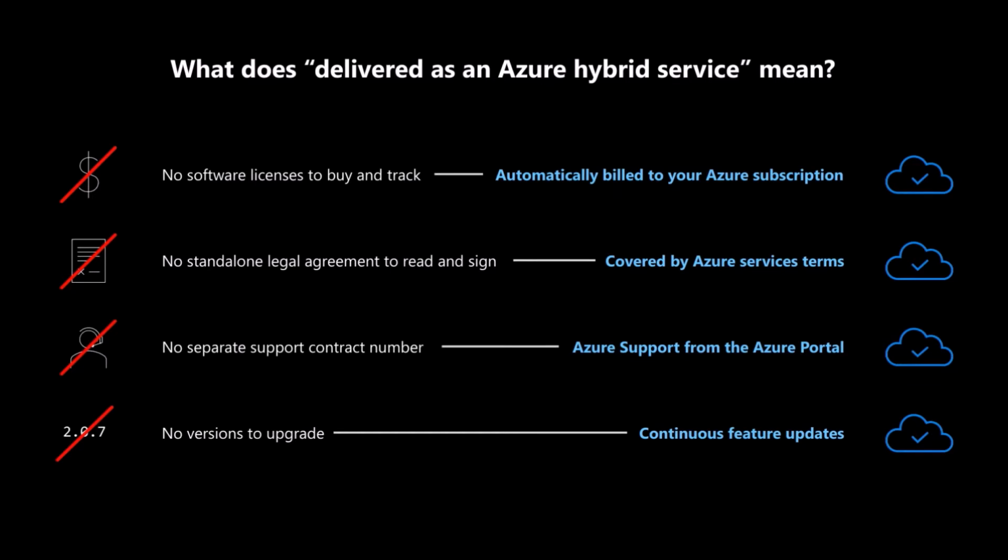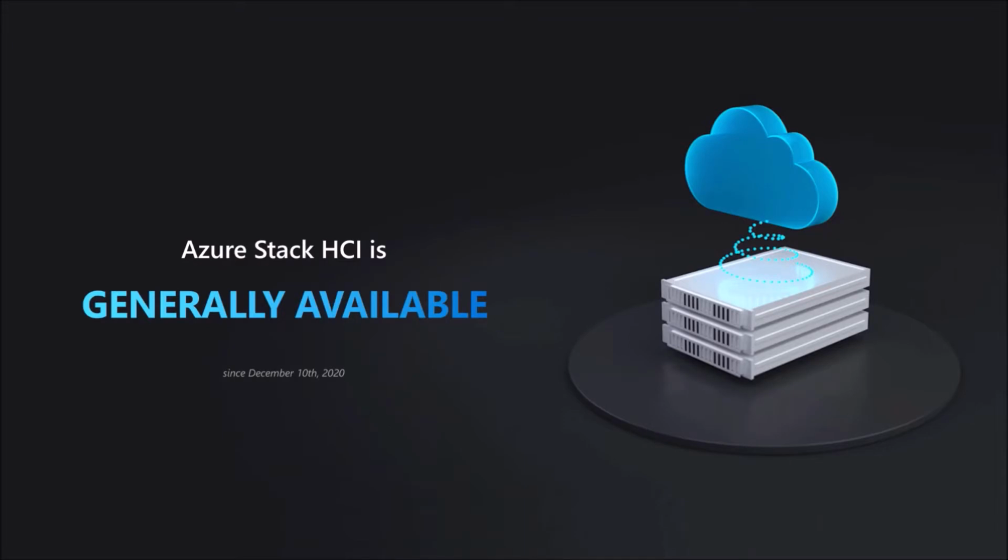And unlike traditional software, there's no major versions here that you need to worry about, like which one should I buy and is it worth buying the next one to upgrade? All of that goes away. Azure Stack HCI, because it's a subscription service, is continuously getting feature updates and it's always up to date. So that's just a quick look at Azure Stack HCI, which, by the way, is now generally available. It went GA. You can be forgiven if you missed it because it was kind of near the holidays, but it went GA in December, just about 2 months ago from today.